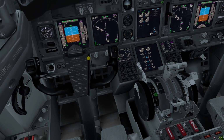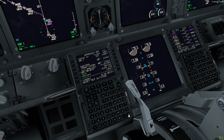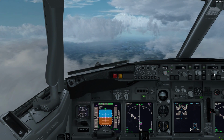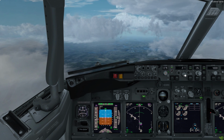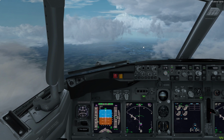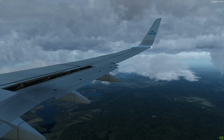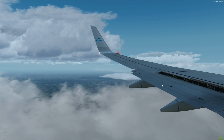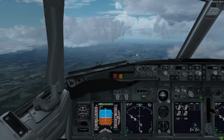Let me just go down and arm the auto brake, or speed brake. So 4,000 feet now. I'm going to go down to flaps 10 speed, or just below. I'm going to add a little bit of drag, just with those speed brakes, which should help to get us down pretty rapidly.